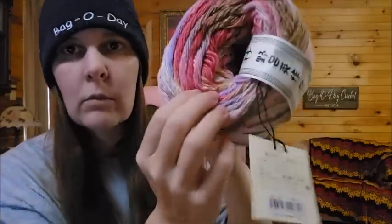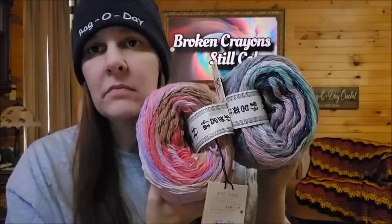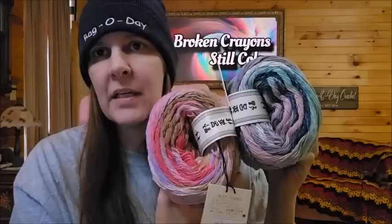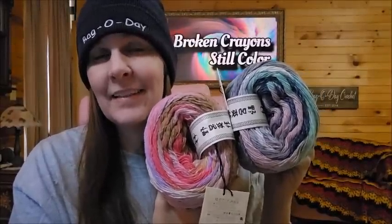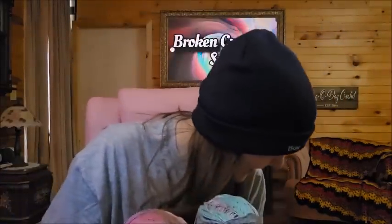Noro, you smell so good. What will you become? Oh, there's some yellow in there too. Yeah, I think when I got these colors, I was thinking summer and spring. Because, you know, these aren't normally colors I would probably pick, unless I'm going to crochet something for summer and I want it to look summery, I guess. These are the ones I chose.